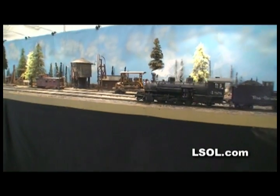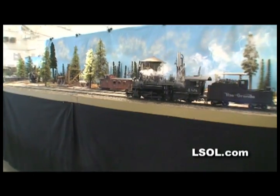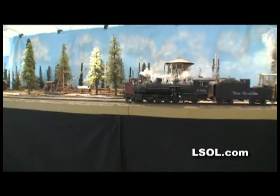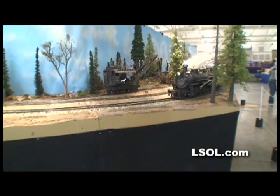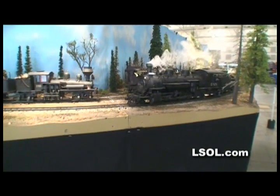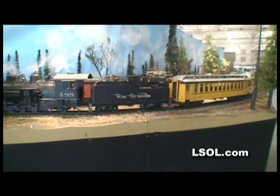Then we started designing a layout, and it was like the circus. It kept growing, it got bigger. And so that's how this whole thing came about. Over the past 3.5 years that we've put this together, it's really evolved from a tabletop to pretty highly detailed scenery. We keep improving things, upgrading the rolling stock and our scenery, and building detail into the scenes.